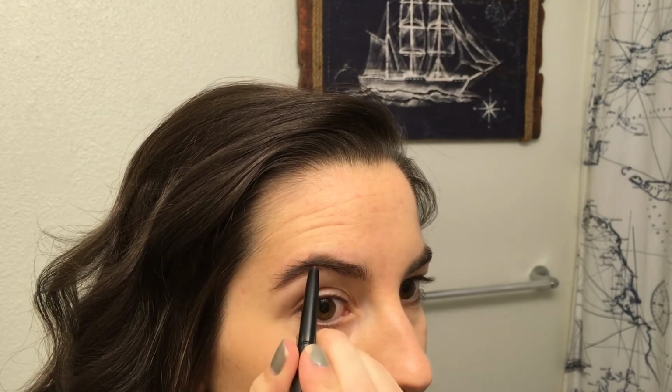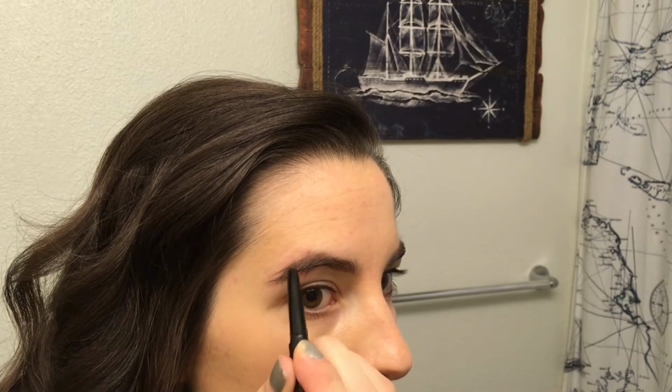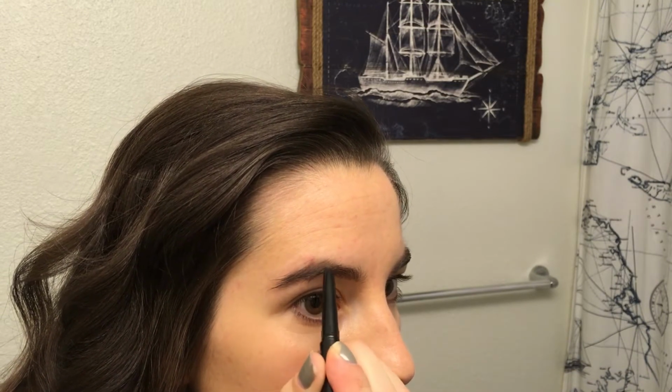So, brush your hairs out of the way. Mark where your hairs would normally lay. Brush them the other way. Come on, guys. They just want to be in their natural space, which is great. Except I want them to be pretty dark under there. So you can do a crazy point if you want to, but I'm not gonna. Now I'm just gonna keep filling these in until they look the way that I want them to with the pencil.